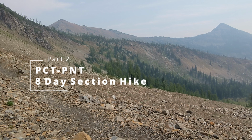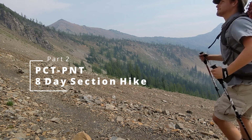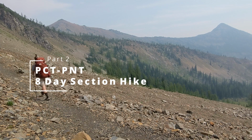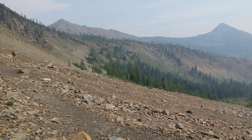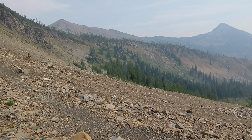Hey, and welcome to part two of this North Cascades section hike, which covers days 3, 4, and 5 of the 8-day excursion. At this point, I'd survived the trial by rain of day two and was convinced that the trip could only go up from here. And at least until a particularly thunderous evening, that supposition seemed to be correct. In many ways, this is the meat of the trip, with clearer daytime weather, ridgeline hiking, and Okanagan landscapes.